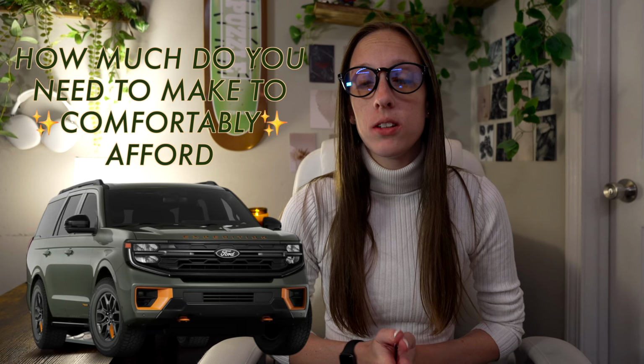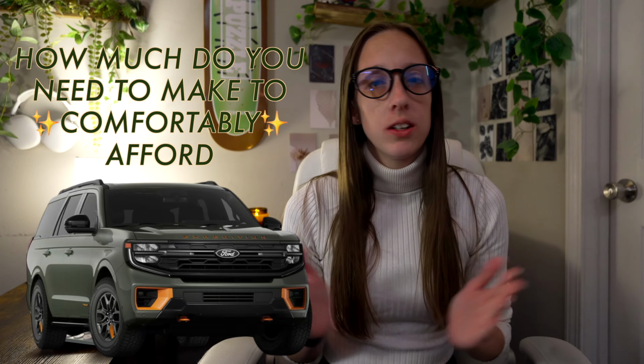How much do you need to be making in order to comfortably afford the 2025 Ford Expedition Tremor? Let's find out. So this is the first ever time that we are seeing the Tremor come to the Ford Expedition lineup, and it doesn't have a price that has been announced quite yet, but based off of market trends and previous models, I'm going to estimate that it's going to start around $74,000.